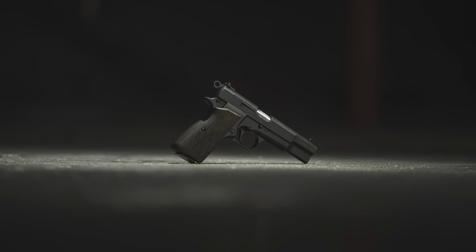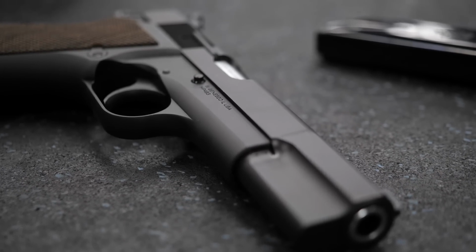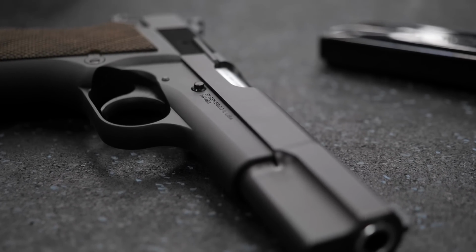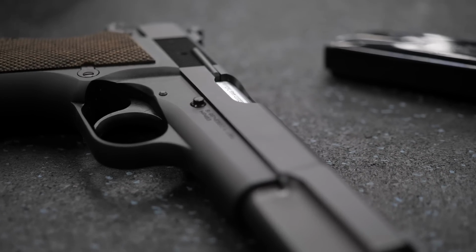So you clicked on the video because you saw the big news. The Hi-Power is coming back, and from all places, Springfield Armory is remaking it. The version is going to be called the SA-35 as an homage to the original Hi-Power being called the P-35, based on its year of introduction.